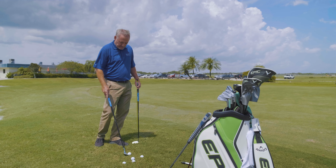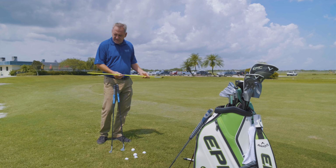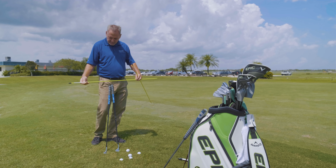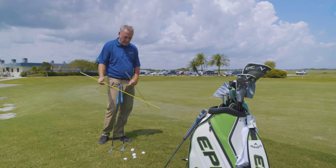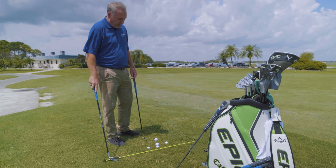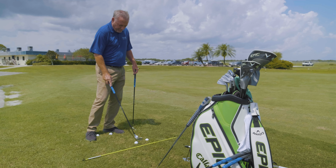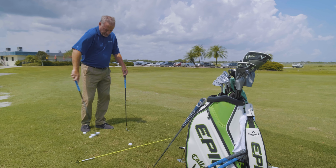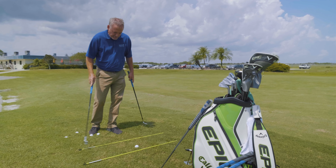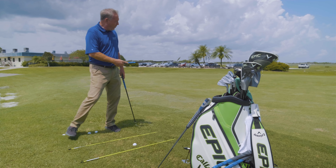What I thought we would do today, just for fun, we talked about chipping a little bit last time, and Gary, who does a lot of the teaching here at Habitat, got me some of these alignment sticks, and they work really well. What you can do is put one down in the direction of where you want the ball to go. You can put the ball down in front of it, and then you take the other one and put it down so that you'll know where your feet and your body are going, and don't get too caught up on where the ball's going.